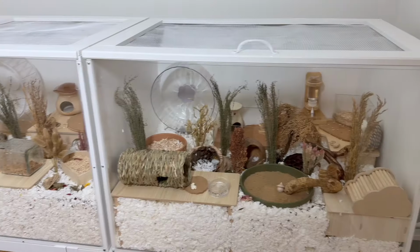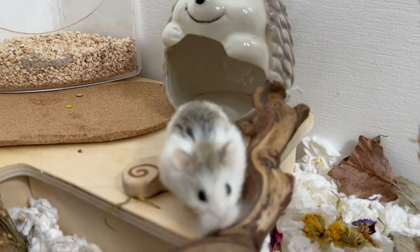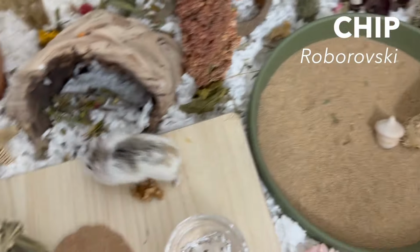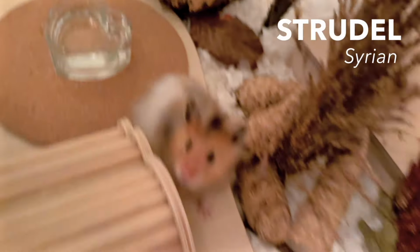Hey everyone! Today I'm so excited to show you my new pet room that I finally finished building. It is home to my Roborowski hamster Chip, who is almost 1 year old, and my Syrian hamster Strudel, who we believe is a little bit over 1.